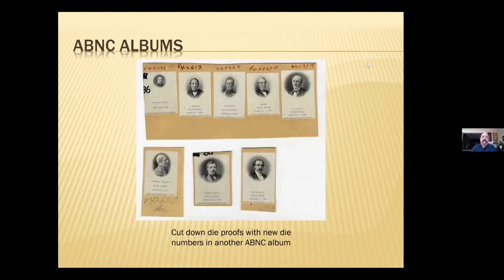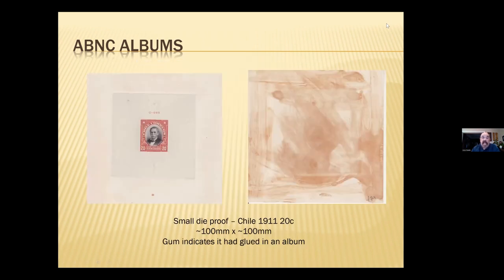And then you have yet another book of die proofs, and these all have dies with the original die numbers. They're cut down die proofs, and they have written on them, except for when it's been cut off in the process of selling these, where they've put the new third series renumber on them of what they're going to be. So you've got all of these albums that have now been cut up and sold, but just to give you an idea of the kinds of things that they kept to keep track of things.